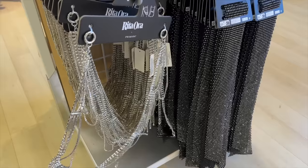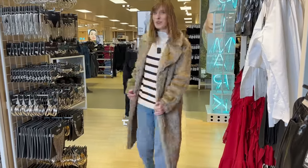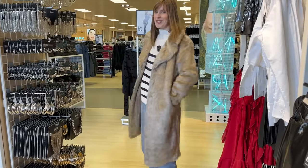That's a belt. This coat. So this is a Rita Ora coat. What do we think? It is so soft and it has pockets. It's £60.